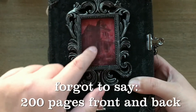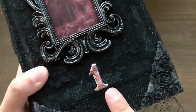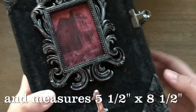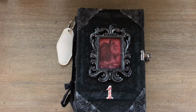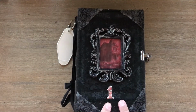Same sort of picture. It's the Bates house or the Psycho house, and then I put a number 1, which I kind of bloodied up with some red paint, because number 1, that's the room that the shower scene happens. And if you haven't seen the movie, man, if you haven't seen that movie, go see it, because it's awesome. But spoiler alert, that's where the murder scene happens, so also known as the shower scene. So that's why I did the number 1.